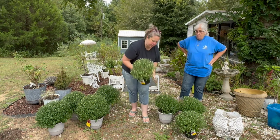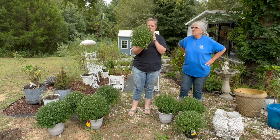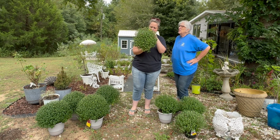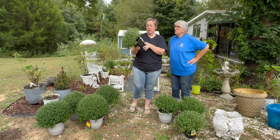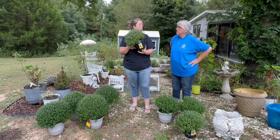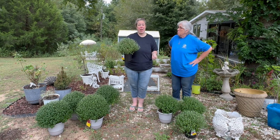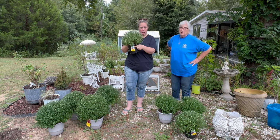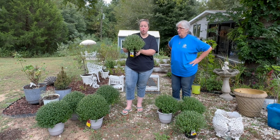What size can is this, do you think? It says 3 quarts. It's kind of like half a gallon, maybe. Yeah, 3/4 of a gallon, because 2 quarts is half a gallon. But these were on sale for $3. Yes. I got 2 of the purples.